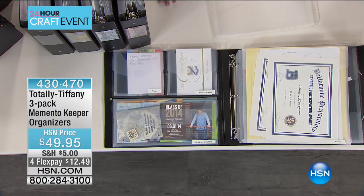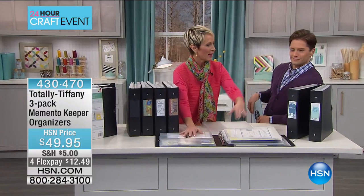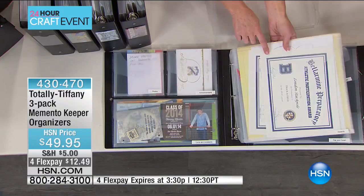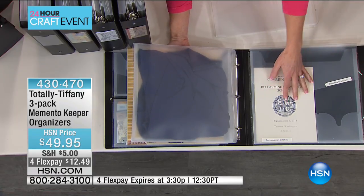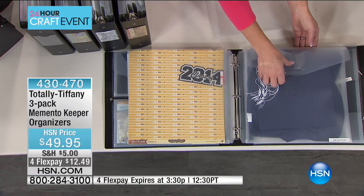Well, it's amazing because we all have these things floating around our house, right? So when you look at this, this is my son's library of his life. I have grade school, I have high school or whatever it is, and then I have his graduation. It comes with three gusseted pockets on the front, one gusseted pocket on the back. It has two pockets there for DVDs, so his graduation ceremony is gonna go in there. But look at this pocket.